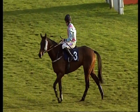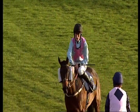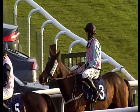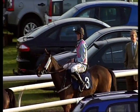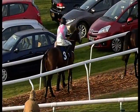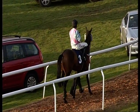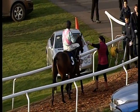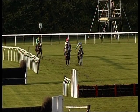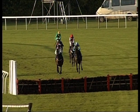The full result of the Weatherby's Printing Mares Handicap Hurdle Race. First, number 3, Belle De Fontenay. Second, number 1, Synth Davis. Third, number 2, Countess Comet. And the fourth horse, number 5, Dance for Livy. The distances were ahead and 2 lengths.